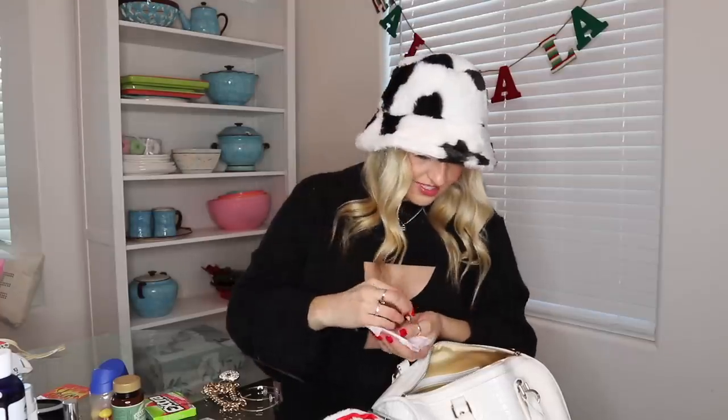Oh, I've been looking for this earring. So this is an earring from shoprydel.com. This one. I have the other one in my bathroom and I have been looking for this one. Here it is, now I can wear them.